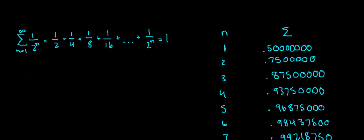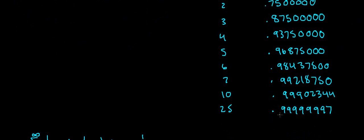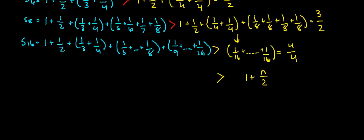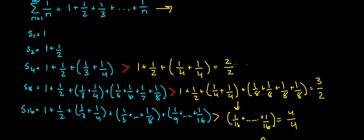This sequence, as we go further and further right, as we add up all of these little terms, they approach closer and closer to 1. It's convergent. This right-hand sequence will never approach any particular value. It's just going to keep getting larger and larger and larger. And this sequence here, as we noted over here, is greater. Here, instead of 1/3, we put 1/4. 1/4 is smaller. Here, 1/5, 1/6, 1/7, 1/8. Here, it's all 1/8. These are smaller than these terms.